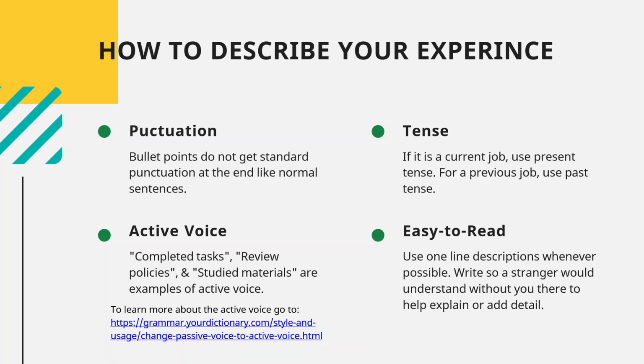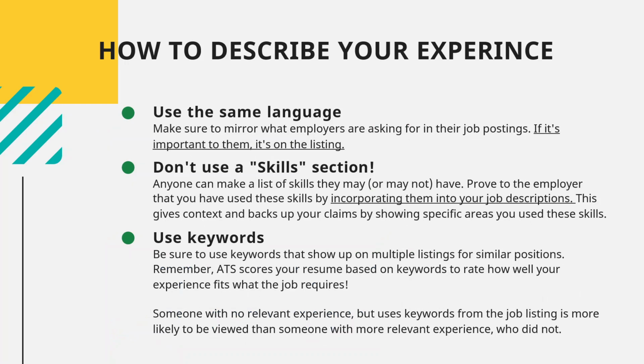And easy to read. So whenever you're writing a bullet point, try to write it in a way that if you left your resume on the bus and some person who had never met you and is never going to see you could read it and have a full idea of everything that you did at each of your jobs without having to ask for clarification. That's how you want to write your bullet points. It's easy to read, it's easy to understand, and if someone never knew what, say, a welder did at their job, they would be able to read your resume and understand, oh, okay, I have a good idea of what you did at your job.